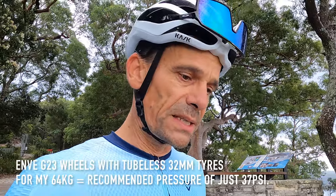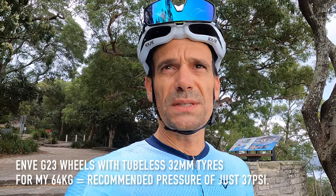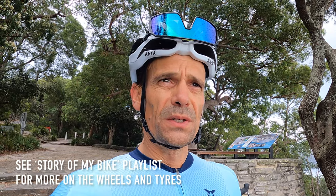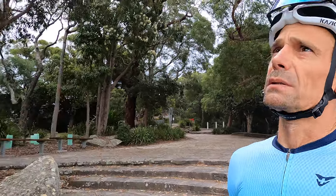Now, a couple of things to note. Different wheels, aero ones, like the Zipp 303Ss. Older tyres and higher pressure. The Envy G23s I put at 42 PSI today because I didn't want a huge chalk and cheese difference between one bike and the next, so I wanted it more or less comparative. So they're a little bit harder than recommended, and these I put in 52 PSI. So there you go, that's the difference. I don't know if it was the rolling. We'll see. There's actually very little wind. Actually, I could say there's no wind.